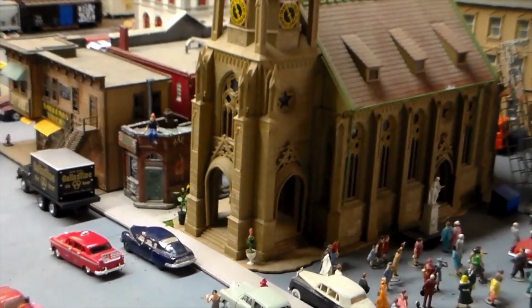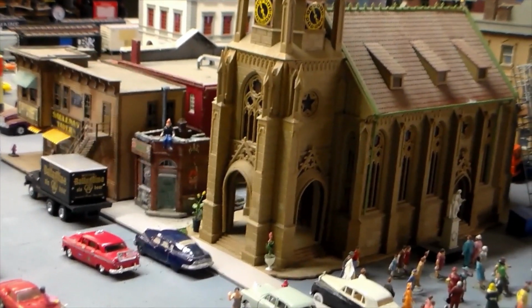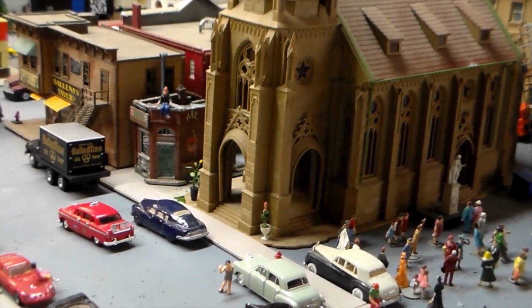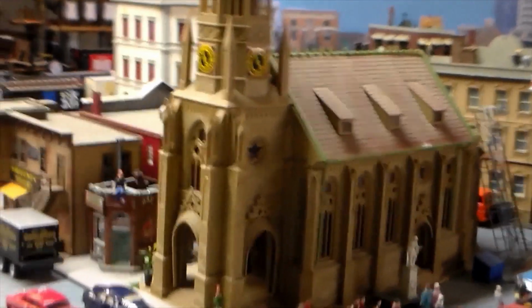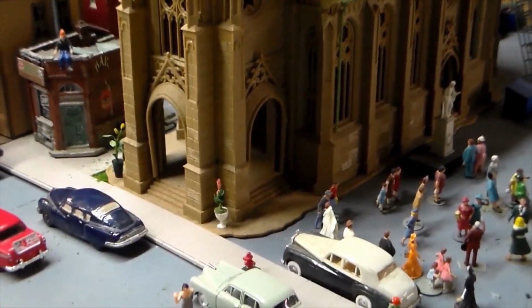Okay, so as you look up the street next to the church, you've got Rocky's Tavern, which is the little bar between the church and Selena's Tavern next door. That's a Woodland Scenics kit, probably one of the first kits I ever built. You'll notice the bullet hole if you zoom in on that. I don't know if you can see with the lighting, but the window actually has a bullet hole in it that I just poked through with a little common pin.